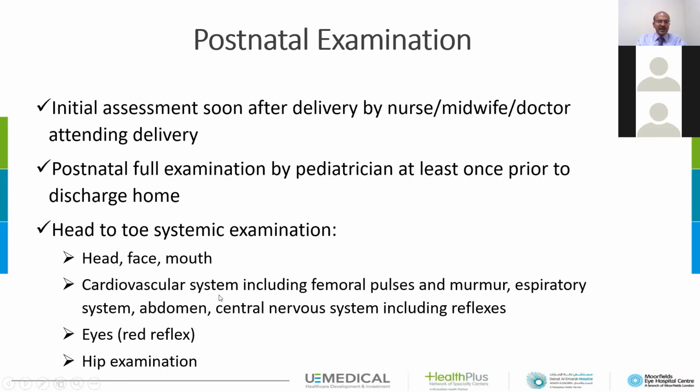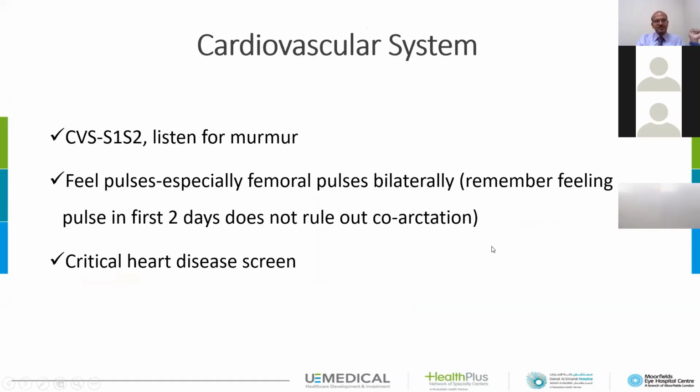Again, palate examination, we shouldn't take it lightly as well. When you examine the oral cavity, make sure the mouth is well open. If you can't see the full palate, use a tongue depressor or use your gloved digits to feel. Look for features which may affect the feeding as well, because support for the feeding is very important.